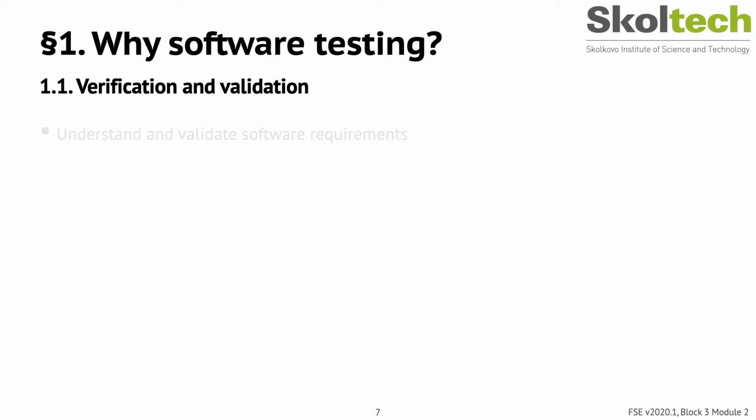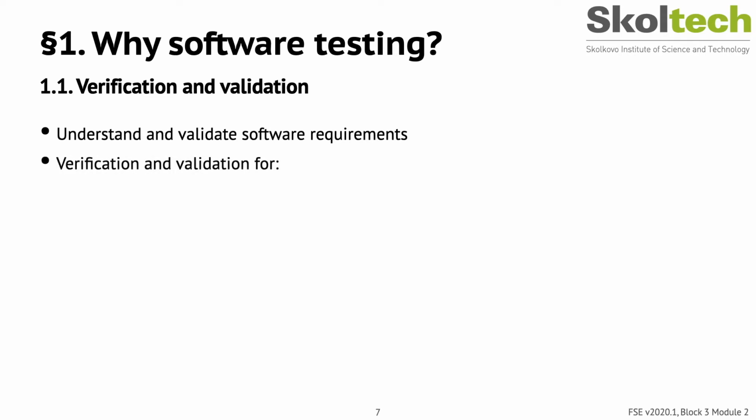First, we understand and validate the software requirements, whether or not we write them down. That is to stress that in order to build tests for a piece of software, we first have to understand what it does and what it should do. We further can apply verification and validation throughout the development cycle.